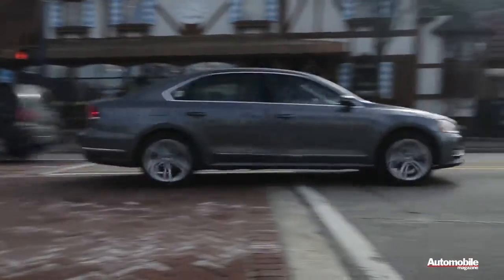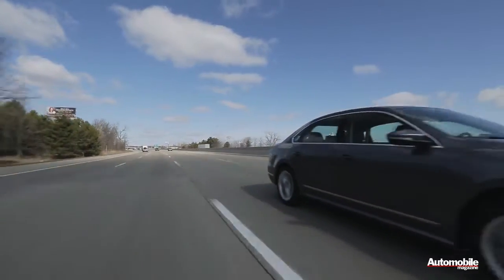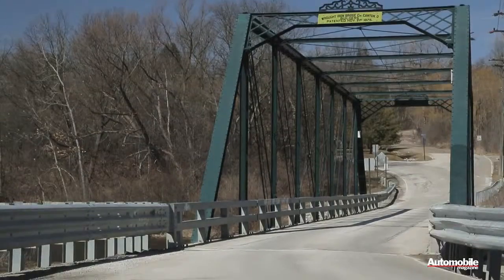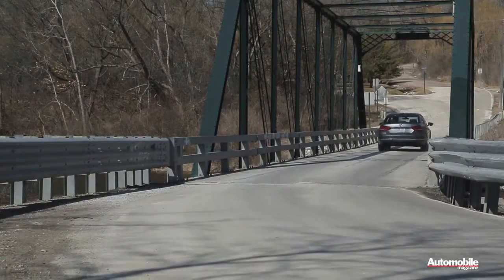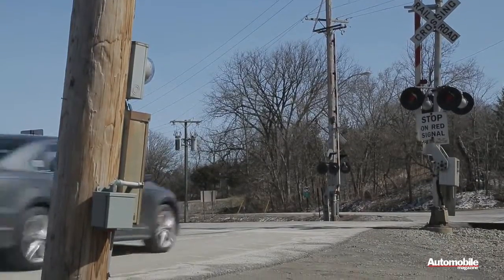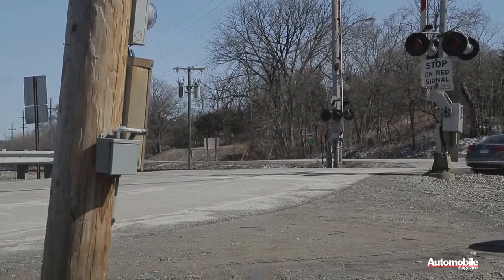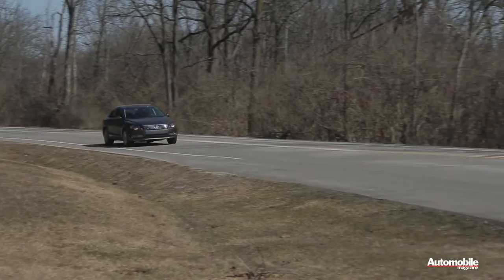The EPA rates our Passat TDI at 30 miles per gallon in the city, 40 miles per gallon on the highway, and 35 miles per gallon combined. We wound up meeting or besting those estimates. We were quite comfortable on those long trips too, thanks largely in part to a nicely sorted chassis. The dampers are pretty compliant, except on the fiercest of expansion joints. The cabin too is pretty quiet. There's not much diesel noise from the engine, although there's a little bit of wind noise coming from the A-pillars on the highway.